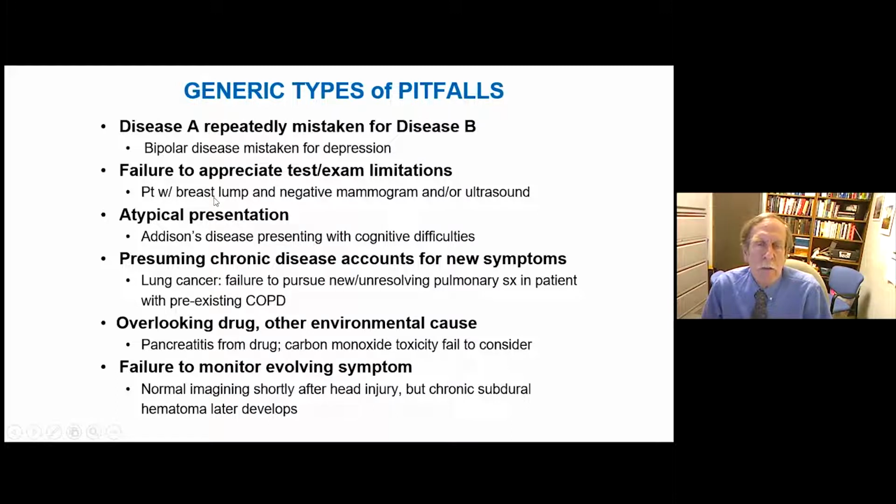Failure to appreciate the test limitation. A breast lump, woman gets a mammogram, it's normal, and is told don't have to worry about breast cancer. Of course, that test requires further workup. Atypical presentation. Presuming a chronic disease accounts for a new symptom. So lung cancer in somebody who has pre-existing pulmonary symptoms, or maybe you have a swollen knee in somebody who has rheumatoid arthritis, and you assume it's the RA and you're going to miss septic knee. Overlooking drug and environmental causes, failure to monitor evolving symptoms. So things change over time, you don't monitor people.